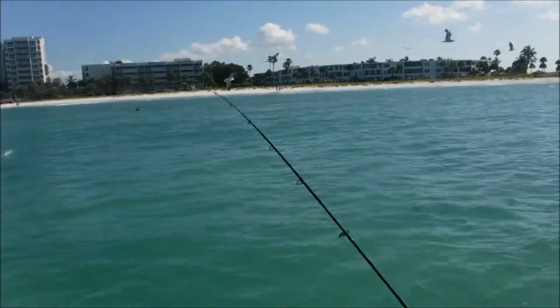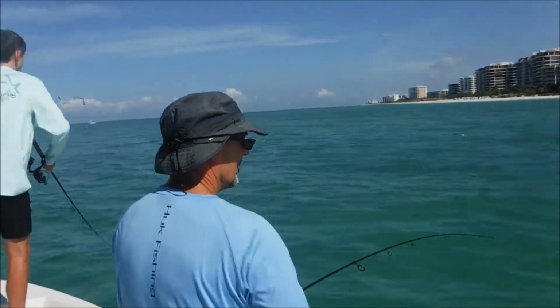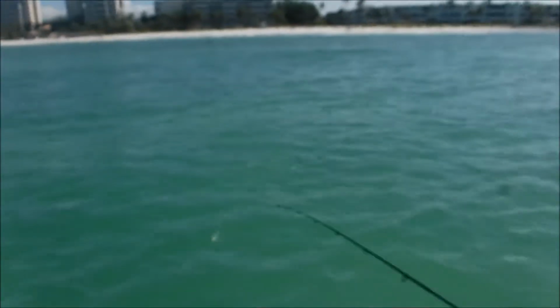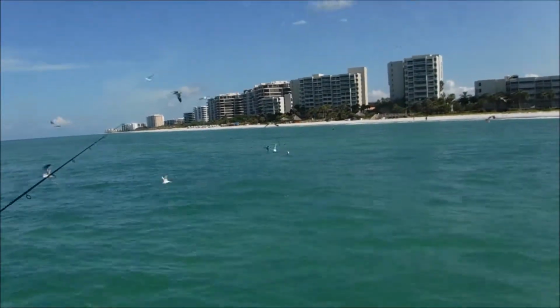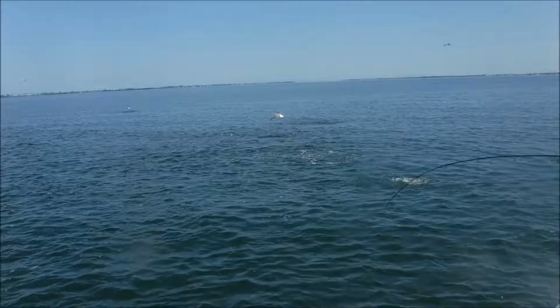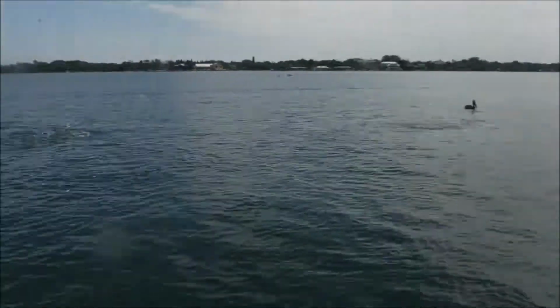They're catching ladyfish in New Pass. Fish are boiling everywhere. It's pretty much a bite on every cast. There's some. Oh, there we go. We may actually land one, but it doesn't matter. It's a little frenzy out here. We got fish popping all over the place.